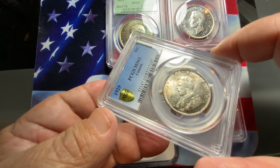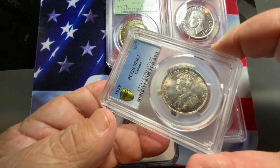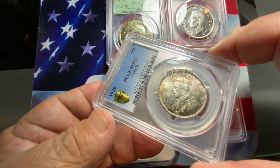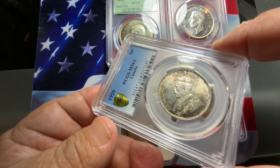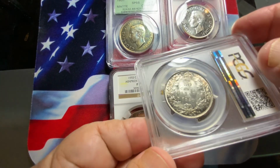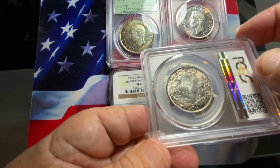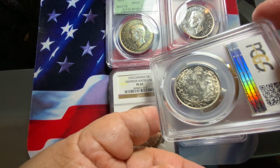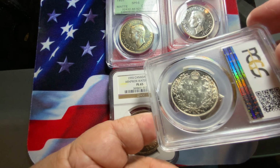This one here, normally it's valued between $2,000 to $3,000. Right, as it gets into the 65 grade, then we're talking about $5,000 to $10,000. Very nice coin, nice luster, hardly any contact on the field. On the reverse, very nice, brilliant, lots of maple leaf. You got the crown. It says 50 cent, 1929. So no distraction, full luster, brilliant, very nice coin.